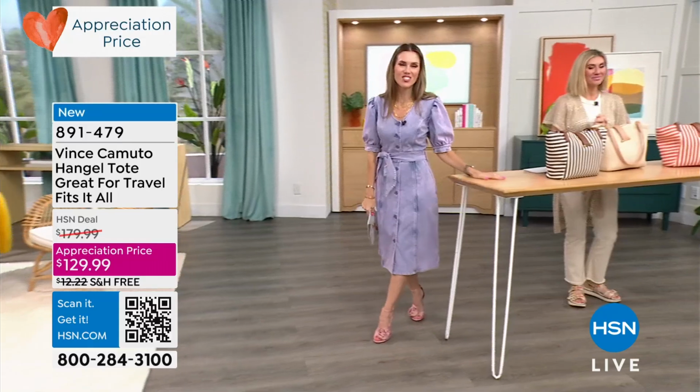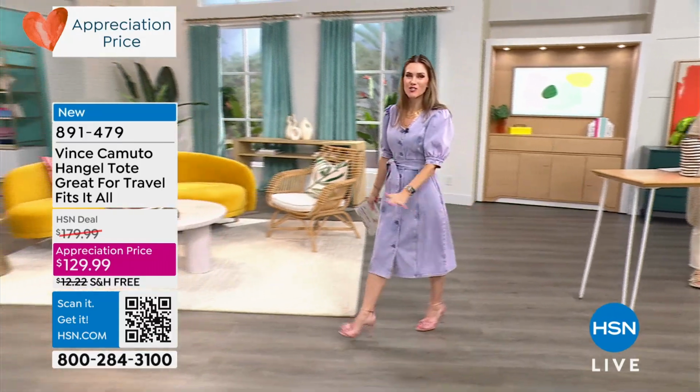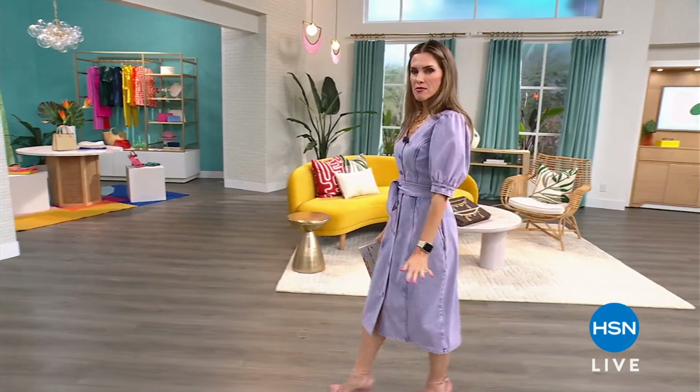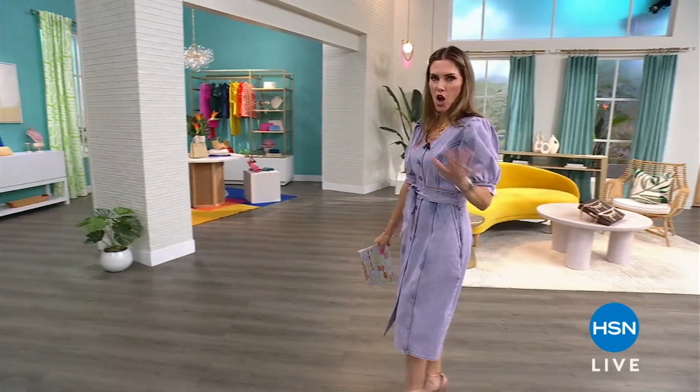Okay, everyone, I'm so excited to continue taking you shopping. Did you notice my dress? What do you think? Do you think it's denim? What do you think about the puff sleeves? Do you think it's all in the it colors?